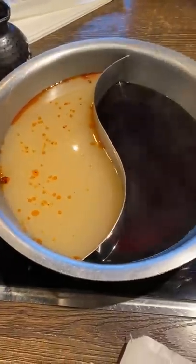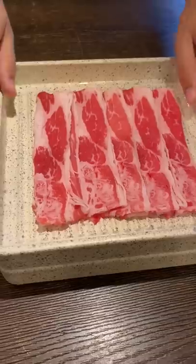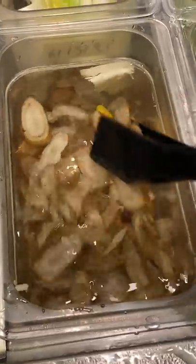Pick your soup bases. We got tonkatsu, which is a pork bone broth, and sukiyaki, which is a mixture of soy sauce, sugar, and mirin. You also get to pick the meats you want to eat, and they'll bring it out for you. And it's awesome that their ingredients bar is open. I love that they've got things like fish tofu, wood ear mushroom, and burdock root.